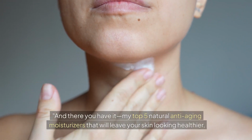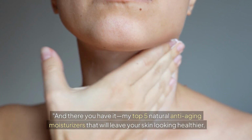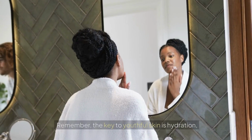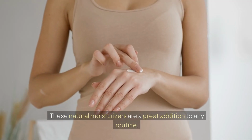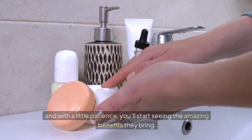And there you have it. My top 5 natural anti-aging moisturizers that will leave your skin looking healthier, younger, and more radiant than ever. Remember, the key to youthful skin is hydration, protection, and consistency. These natural moisturizers are a great addition to any routine, and with a little patience, you'll start seeing the amazing benefits they bring.